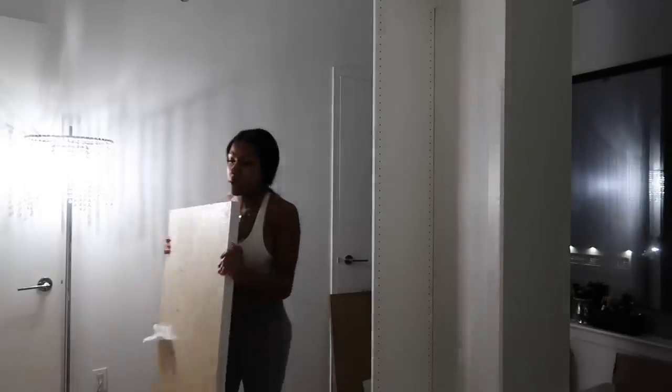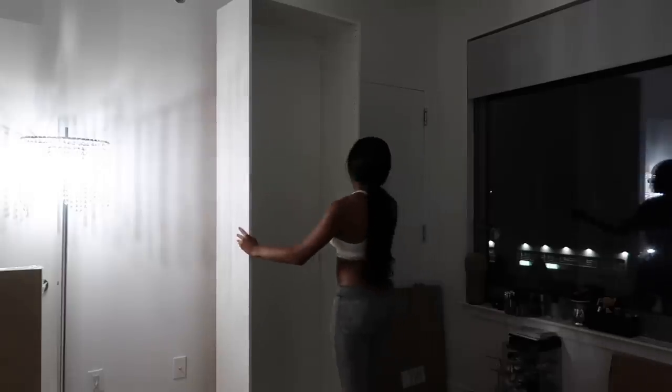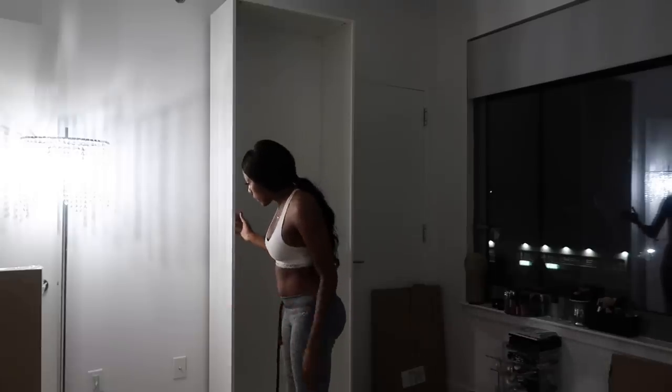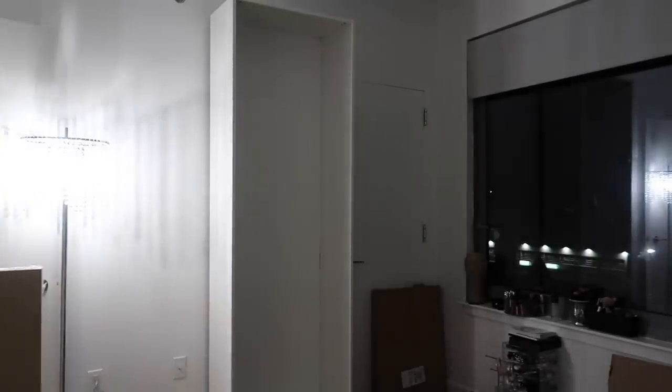Harlem, you can't be in here, boo-boo. You don't know how to act. I thought they were going to be heavy. I wanted the floating shelves right here because I felt like this was going to be kind of claustrophobic. The floating shelves couldn't have been right there anyways.